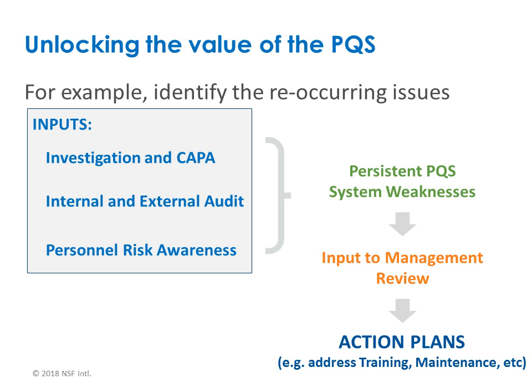And the action plans would address those weaknesses, be it the training system or the maintenance system. And I think all too frequently our CAPAs are not bold enough in terms of when we do see these trends, we don't address the underlying system weakness, and we allow things to persist. And if we were to address it, we can unlock and unleash a lot of value.